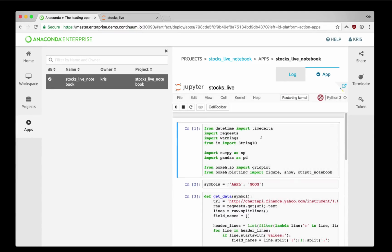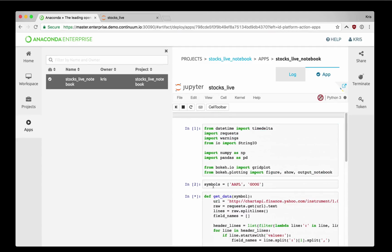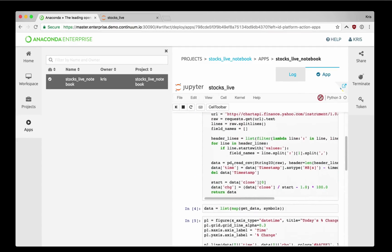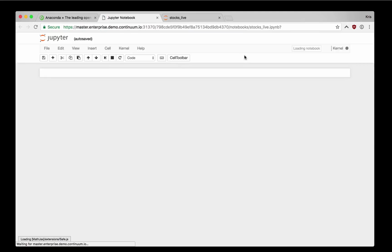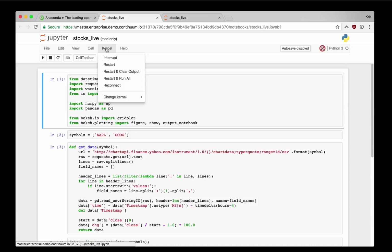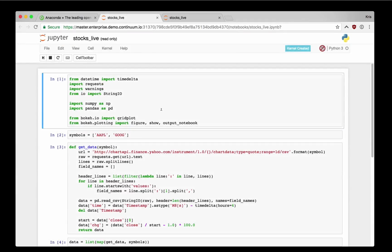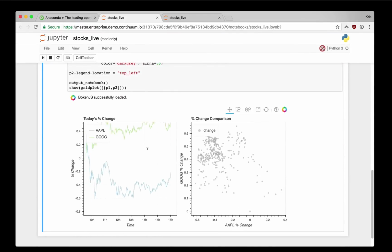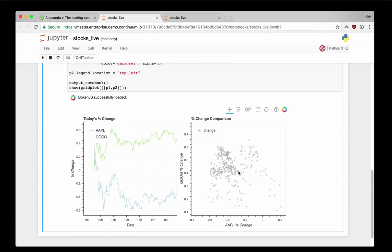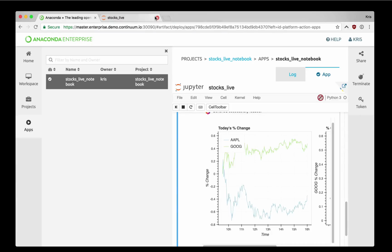So I can rerun the analyses on the server side, and I can see it running the cells live, and I see the same plots that I saw in the local version. I can also pop this open in a new tab, and I can rerun everything here. It's all running securely on the Anaconda Enterprise server. So I can rerun the analyses, and again, I have the latest data. So whoever I share this self-service notebook with, they can do the same thing, rerun the notebook. Everyone always has the latest data, the latest visualizations, they're all interactive.